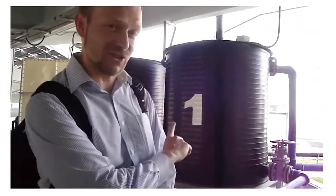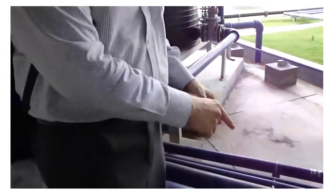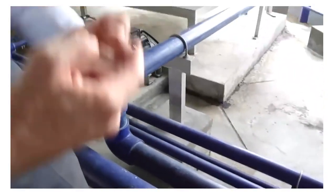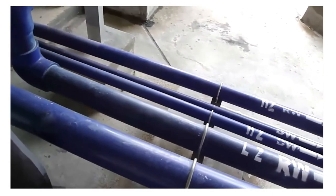Hey guys, this is the rainwater harvesting system of the ST Diamond Building in Putrajaya, Malaysia. You can see there they capture the water, and these are actually the pipes. This small pipe here pumps it up to the higher levels, to the higher floors. This goes down with gravity. They use it for toilet flushing.